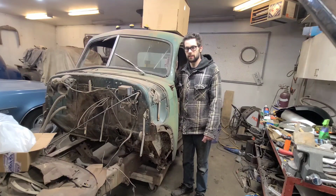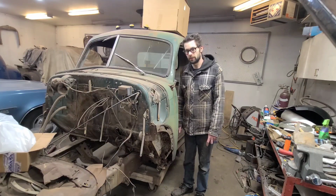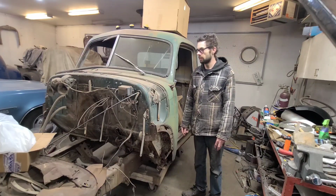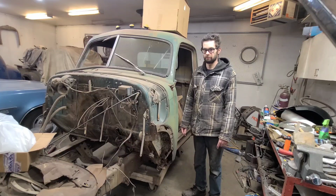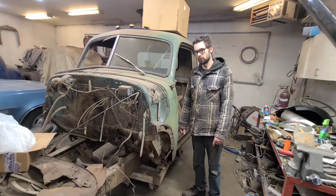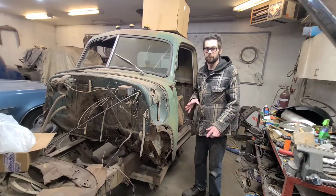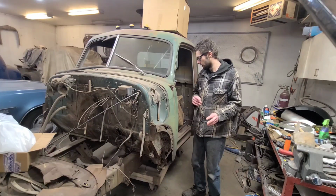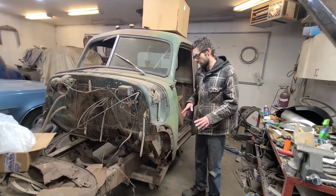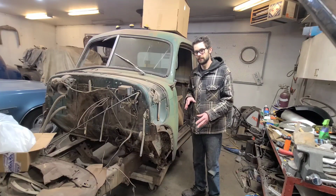Today we're going to begin the rust repairs on the 1948 GMC 5 window. Those of you with a keen eye for detail may notice that this is not a 1948 or a 5 window cab, but it is rusty, and this is 2022 and things are whatever you say they are. Anyways, we want to keep things pretty fast paced here, so we're going to quickly survey the damage, and then we'll just dive right into the repairs, and at the end of the video I'll explain what the plan is.